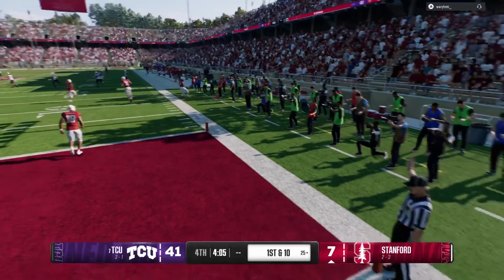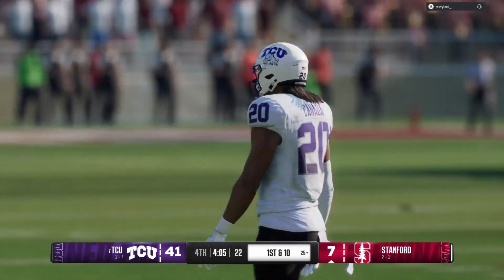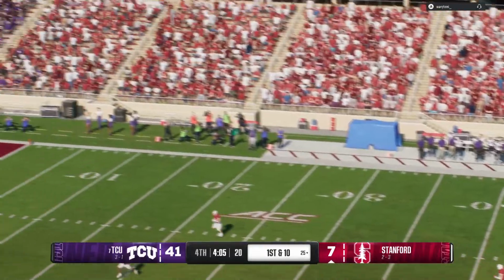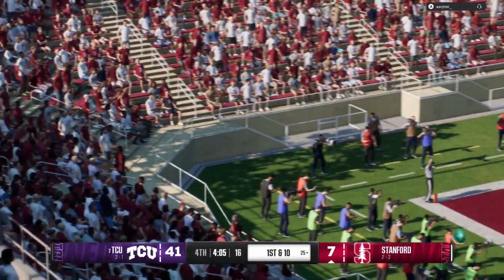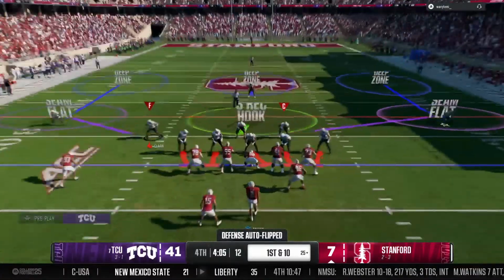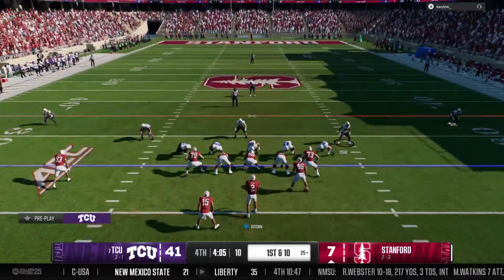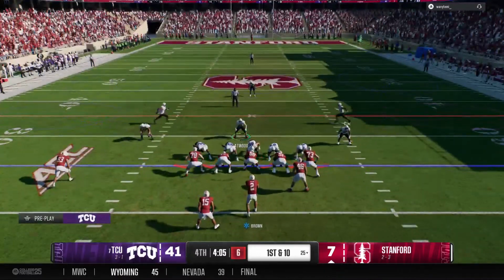That ball skips through the end zone. It's a touchback, and they'll take over at the 25-yard line. The Stanford offense making its way back onto the field. Well, let's see if this drive goes better than the last one. They were in and out quickly after the quick pick, David.